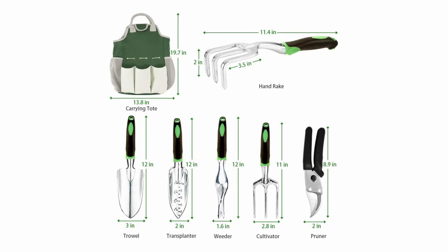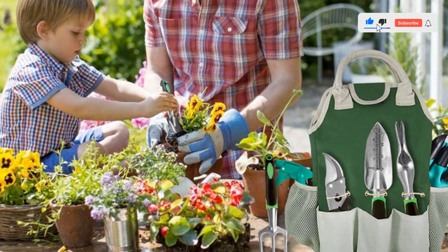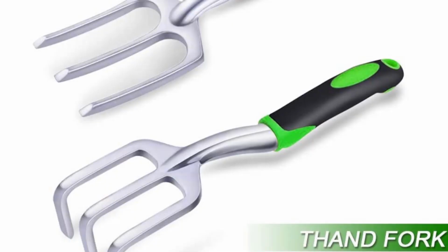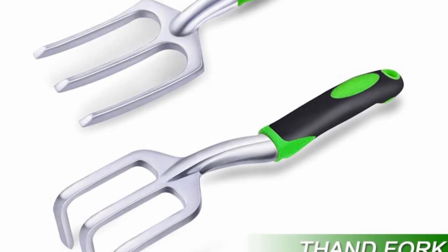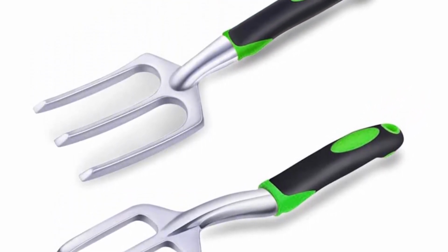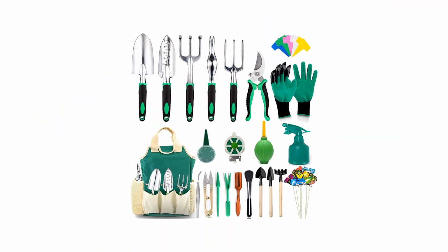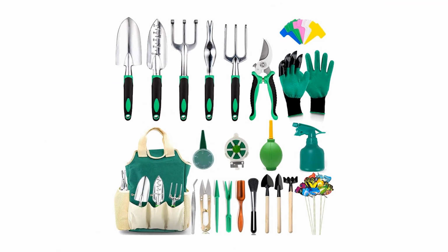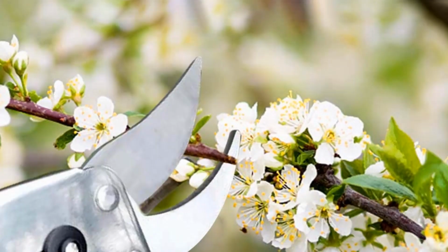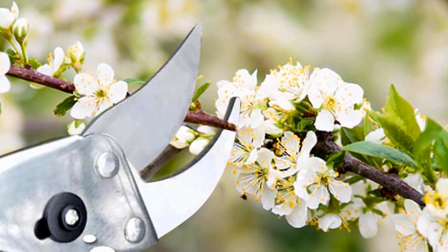Each tool is clearly marked for easy identification. This set also includes a large capacity canvas tool bag for easy storage and transport. The AOKIWO 83 Pieces Garden Tools Set is a perfect gift for the avid gardener or anyone who loves to spend time outside. This set is available in a stylish green color and is sure to be a hit with gardeners of all ages.